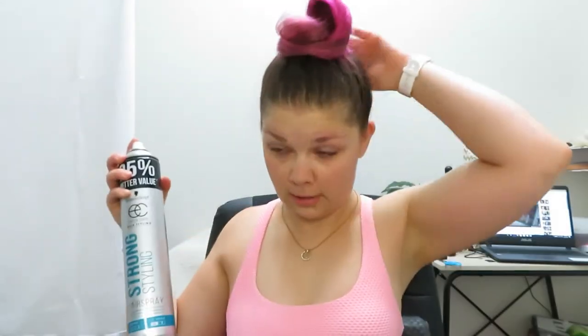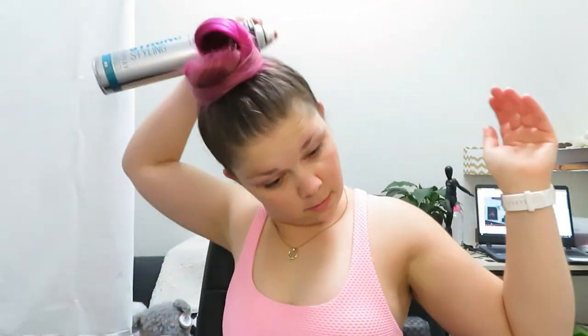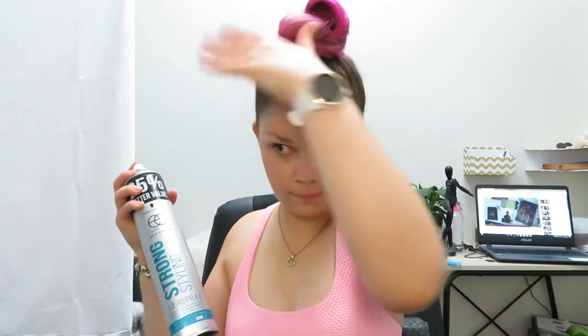Okay, see? All right, and done. And then if you want to make sure it is 100% going to stay, chuck a little bit of hairspray in. I usually do the underneath, so I don't have to clip it at the back. Bit on the top, and there, and that is my fancy top knot.